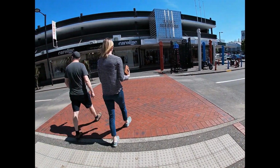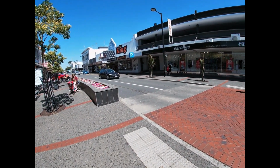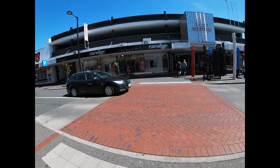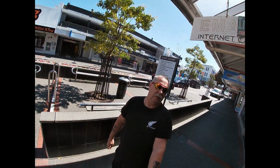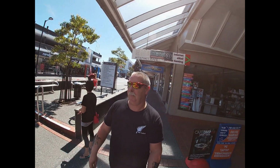However, if you stand on it, or go to walk on it, most drivers will give way to you as a pedestrian, but you can't guarantee it. So don't expect that people are going to stop for you. Okay, so here we are outside my favourite cafe, Cafe DMP, and we're about to go and get something to drink and a bite to eat, I think.